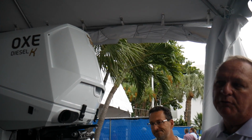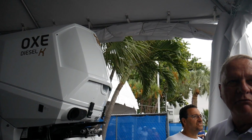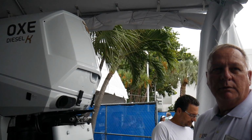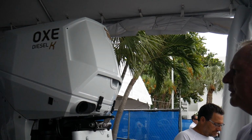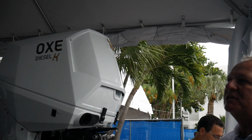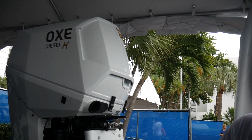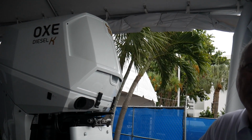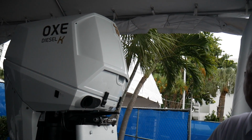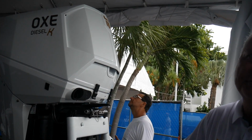So still 40% better fuel efficiency across the board. Your service intervals are twice as long. Is the lifespan of the engine expected to be longer? So our lifespan on this is typically what we expect it to be, and we haven't gotten there yet, about 9,000 hours. Okay. You said the service interval was what again? About 200 hours. 200 hours, okay. And that's basically changing filters, changing fluids, and checking your belts.